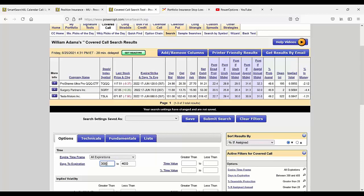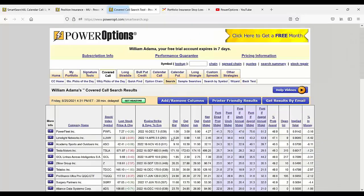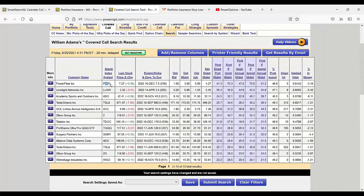Let's drop this down to 280. And we'll go up to 550, so that will take us out to January as well. We're going to get a lot more results with this wider search here. So Power Fleet is 539 days out in time, 41% downside protection, 51.2% annualized return. Stock's at 7.27 though. I'd probably look for stocks greater than $15 in this. I didn't do that. Zillow's in there out to September of 2022.